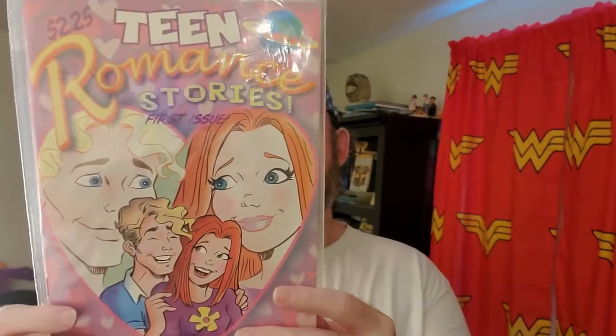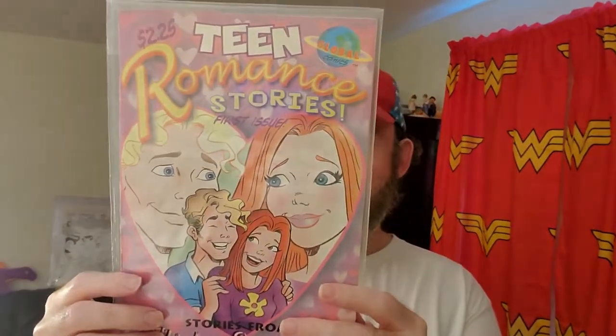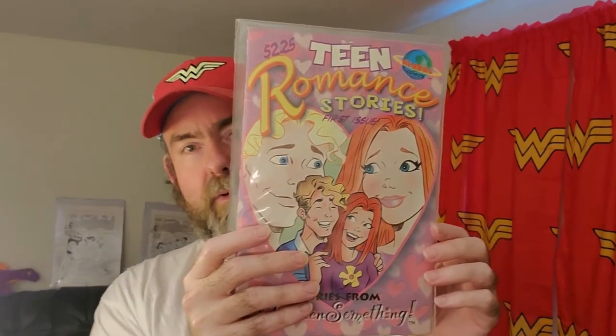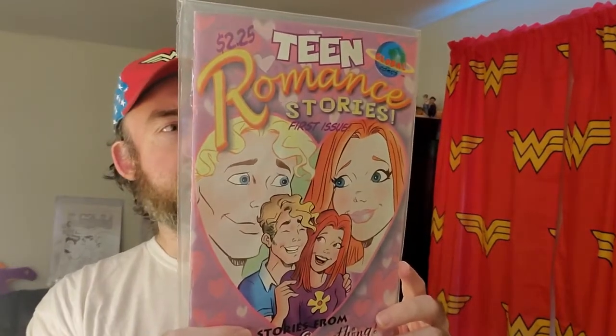Oh, what's this? Teen Romance Stories. I've never seen this before. It says it's from 1999. It's interesting. The faces on here, they're obviously Archie style, but there's a couple of quirks on the art style that look very much like early Dan Parent work. He was already working at Archie by this point, though, and I don't see his signature on it. But the girl's face in particular looks very Dan Parent to me. So if this isn't Parent, then it's someone that was clearly taking a cue. This is really cool. Thanks so much, Kyle. This is great.